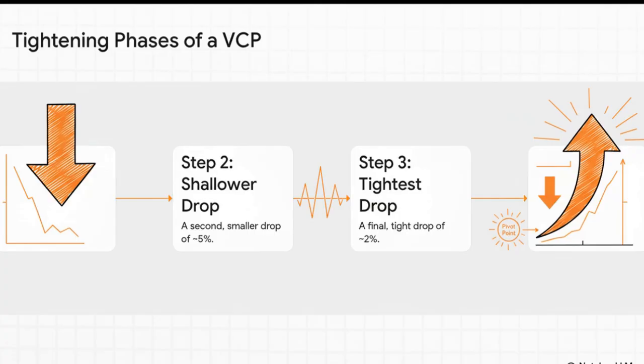The final one is super tight, maybe just a 2% wiggle. Each of those contractions shows that the selling pressure is drying up, and it all builds towards one specific pivot point. That is your perfect low-risk entry spot right before the big breakout.